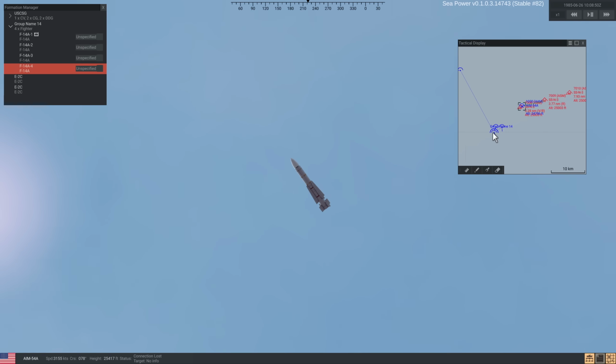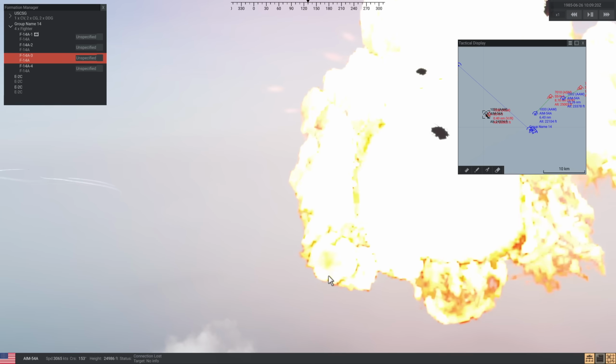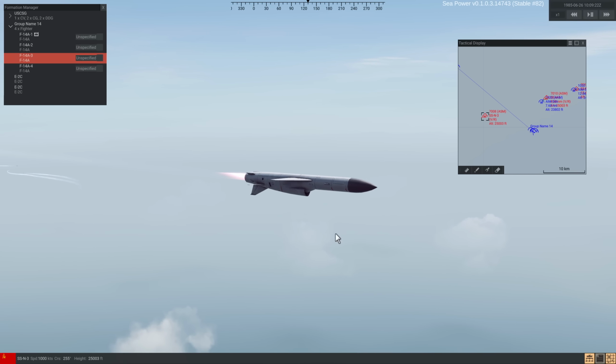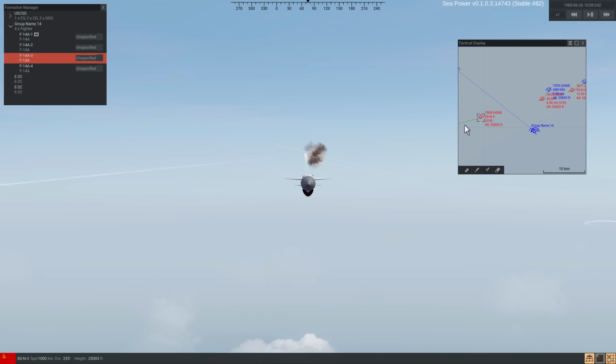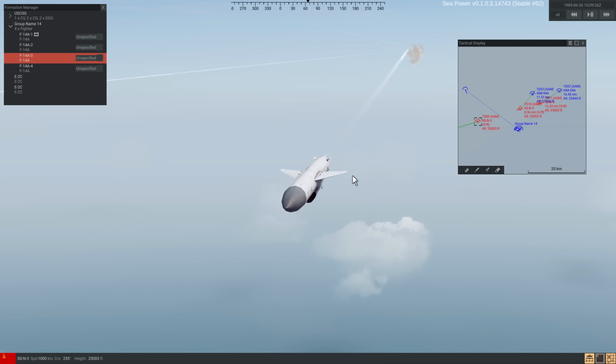Missed. Okay, this is getting a bit boring now, to be honest. Hit it again, and it's still going. Unbelievable. And they've missed. You know what? Life's too short to keep trying to do this, but you get the idea there. You fire lots of AIM-54s, and eventually, when the damage model's working, they blow them up. So that should be moderately easy for a flight of 4 Tomcats.